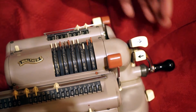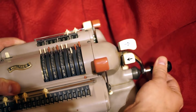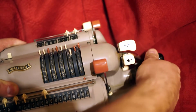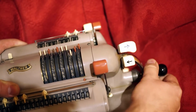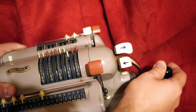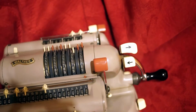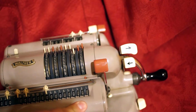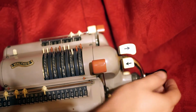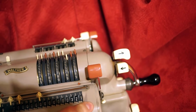You have this handle here on the side, and you pull it out here like so, and then you can move it in two directions. If you push it backwards, you subtract, and if you push it forwards, you add. So back to 0. Now we want to have the number 321 down here so that we can dial in another number. So let's add it, push it forwards, and now you can see down here 321.